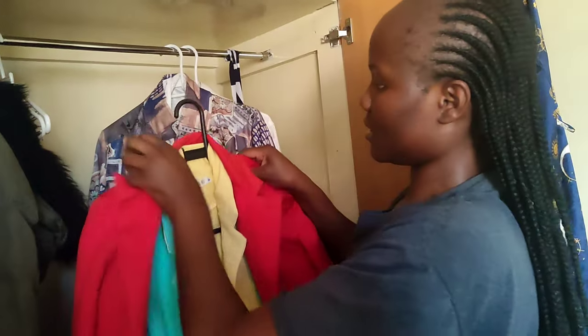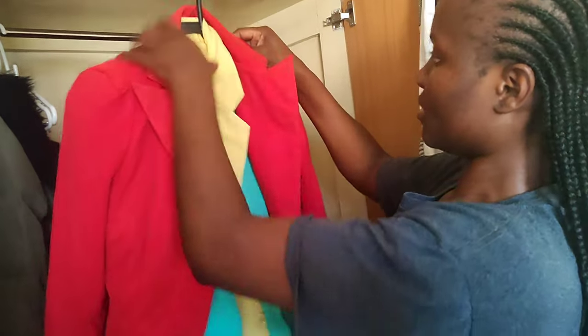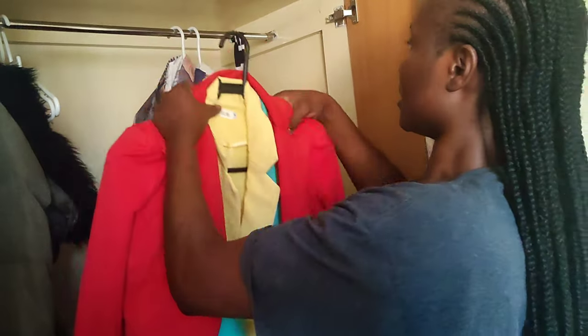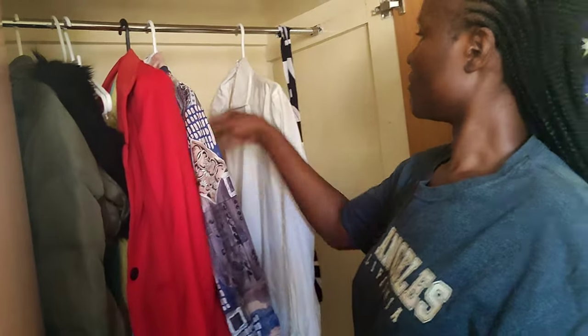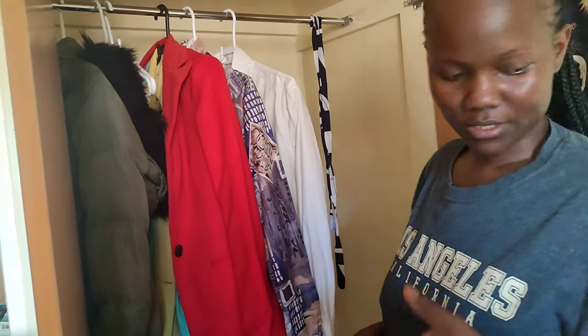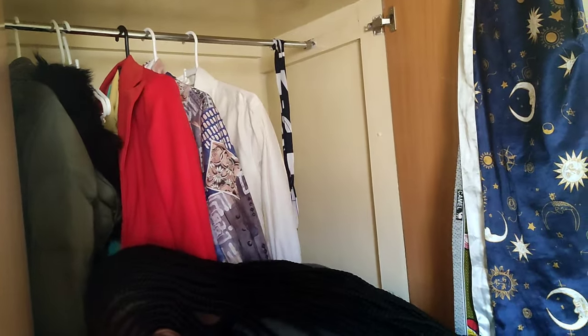So I cut all the blazers to stay in one hanger. I started with the yellow, the green, and then the red, so I'll just go ahead and put them there. The shirts, part of them are here, and then these ones. But I don't have much clothes, guys, so I don't think I'll be putting really much.